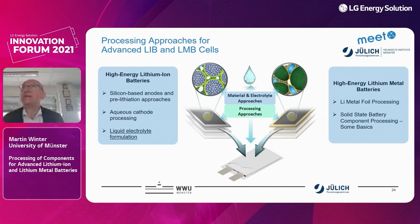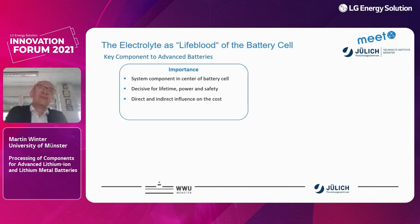Now we are coming to liquid electrolyte formulation. I want to mention here that maybe in contrast to what many people believe, also the liquid electrolyte is a processed system. So there's a lot of know-how in making a liquid electrolyte formulation. It consists of several components, at least three. So we have a salt, we have two solvents, one is for high viscosity, one is for low viscosity, one is for good salt dissolution. And usually also we have a couple of additives inside the system.